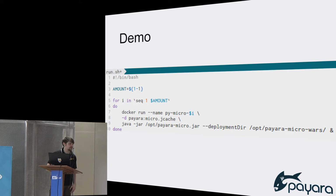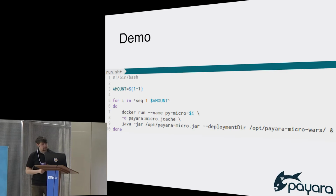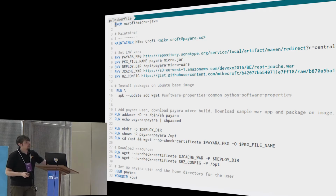The way that Docker is most like Vagrant, actually, I think, is with Docker Compose. But here is the Docker file that's backed by that. This is just something that I've made for demo purposes. We do have official Payara Docker files, which will do all this for you, but I wanted to show you a particular option.